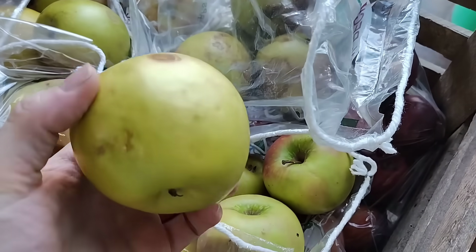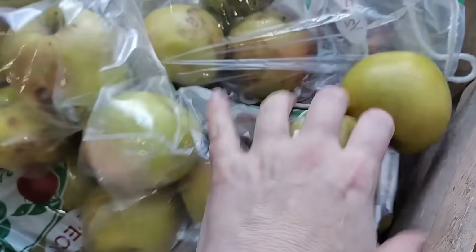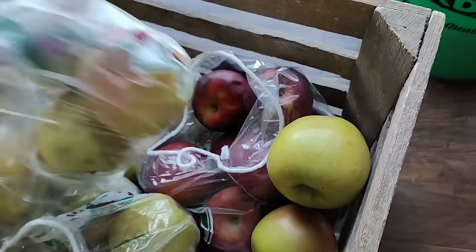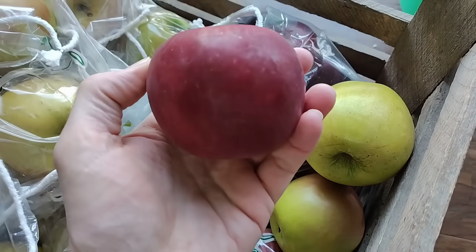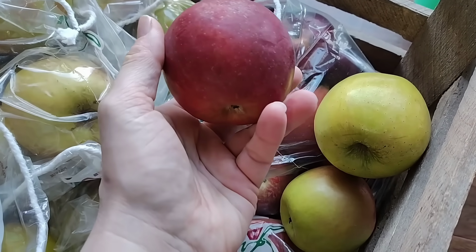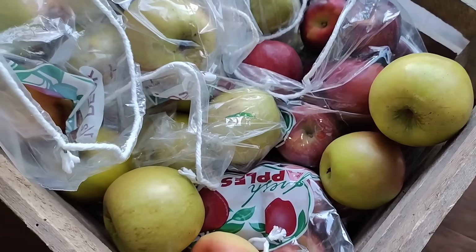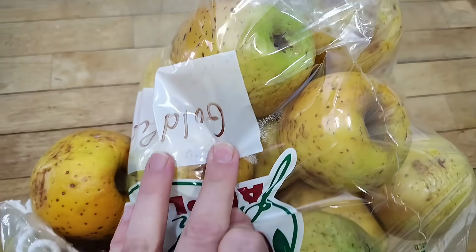This 1 bushel of bags is what we have left, and you can see that some of them are looking a little rough and some of the varieties still look wonderful. So I went through this week and I pulled out all of the apples that are great for fresh eating, and I put them in the drawer in the fridge in the house, and then all of them that are looking a little rough were turned into applesauce.